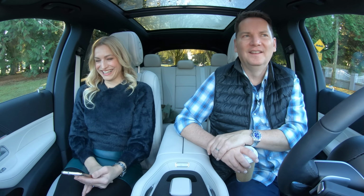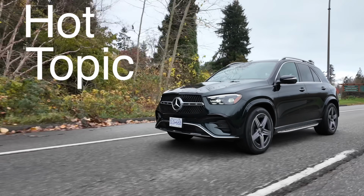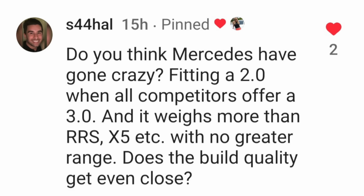I'm taking everything. And now it's time for our hot topic. What's this one, Andrea? Do you think Mercedes has gone crazy fitting a 2-liter when all competitors offer a 3, and it weighs more than the Range Rover Sport, X5, etc.? With no greater range, does the build quality get even close?